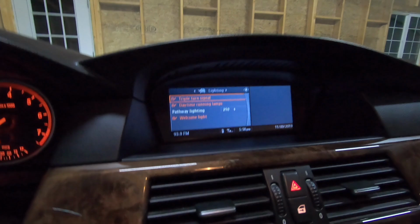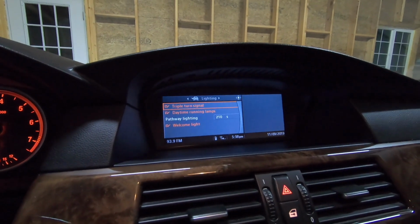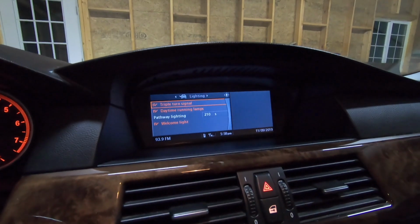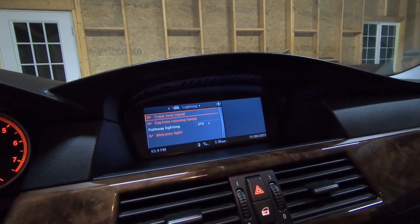Daytime running lamps. Obviously, if you don't know what that is, you probably got bigger issues. Pathway lighting. The pathway lighting on E60 is under the mirrors. On E90 is under the door handles. And that lets you get some light as you're getting in as you hit that unlock button. The welcome lights. So let's go outside and I'll show you the welcome lights.